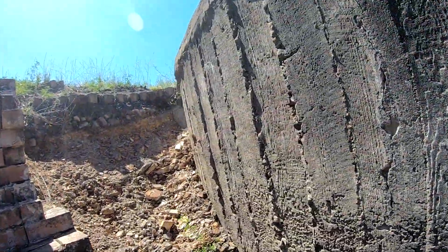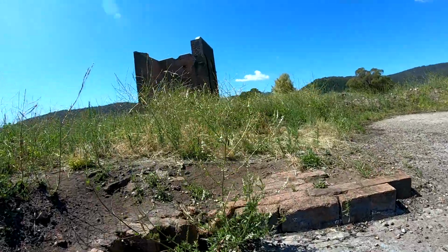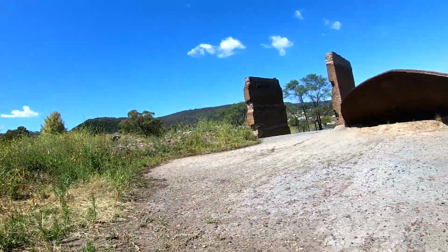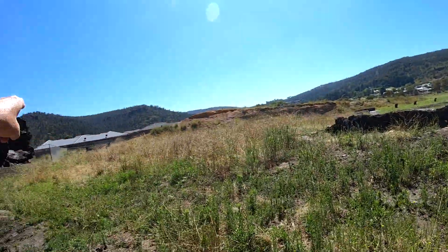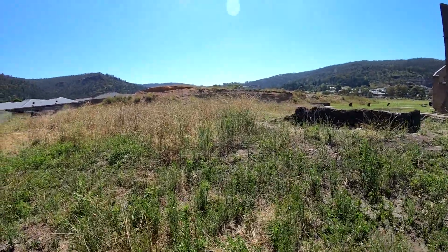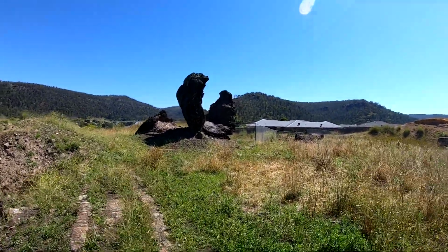I'll show you that piece of slag. Leftover rock, basically, from the smelting processes. So up here, your blast furnaces. Have a look at it. Big piece of slag. Freaking amazing.